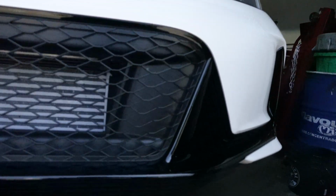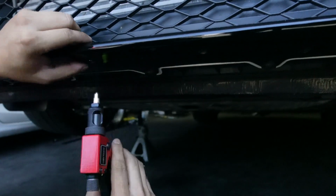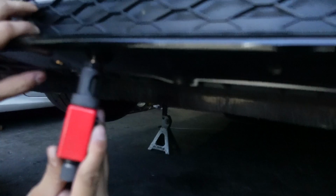But like I said, this way would be slightly more expensive, but we're in it for the long run, not really for the cost. We're sparing no expense. We got Morris here attempting to put in a rivnut.